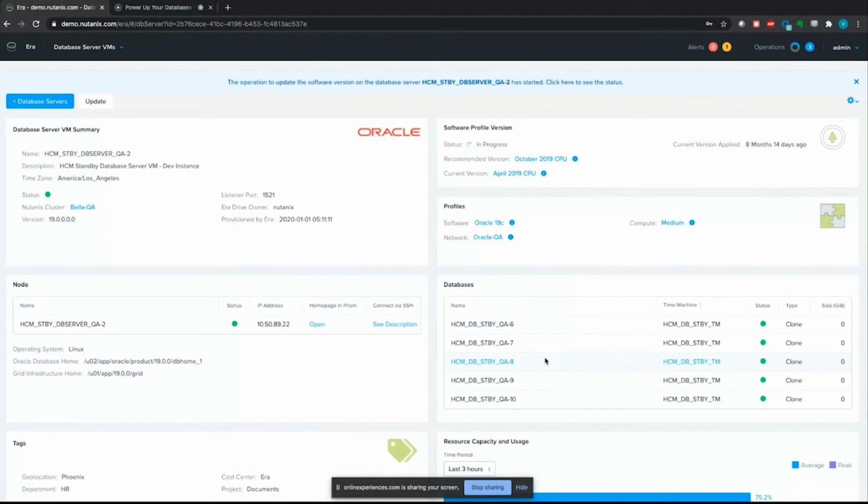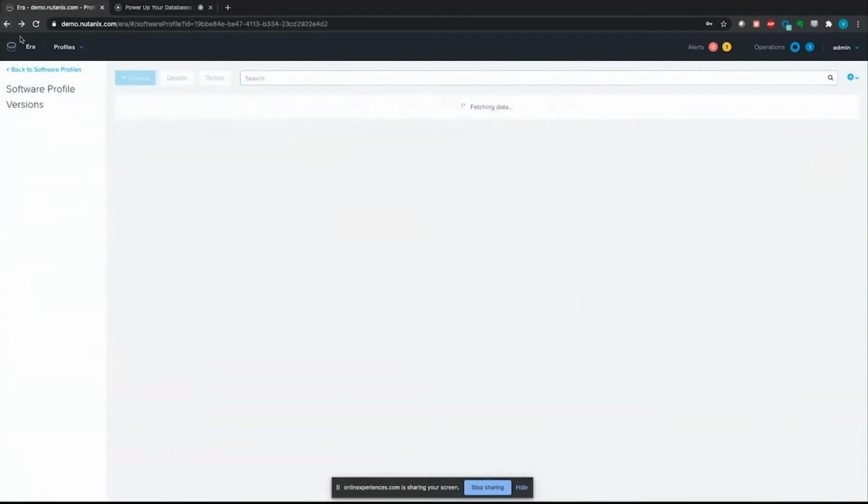I mean, being a DBA, we used to deal with thousands of databases, and it used to take us months to patch databases, right? And now with Era, you can do that in bulk. You can actually, as I said before, with Era, you can do things through API and CLI as well, right? So I can actually just do something like this. Let me show you an example.